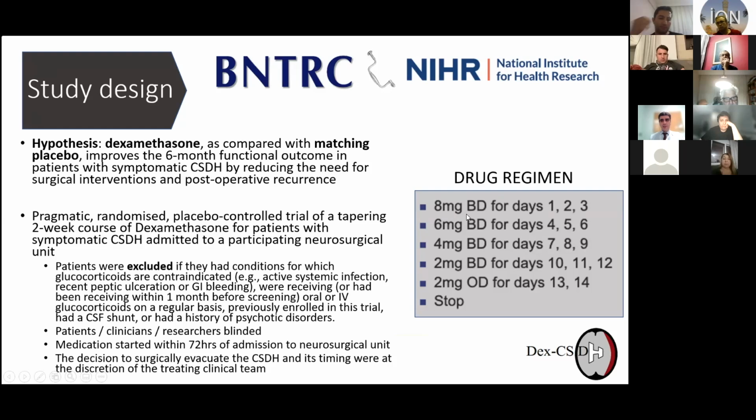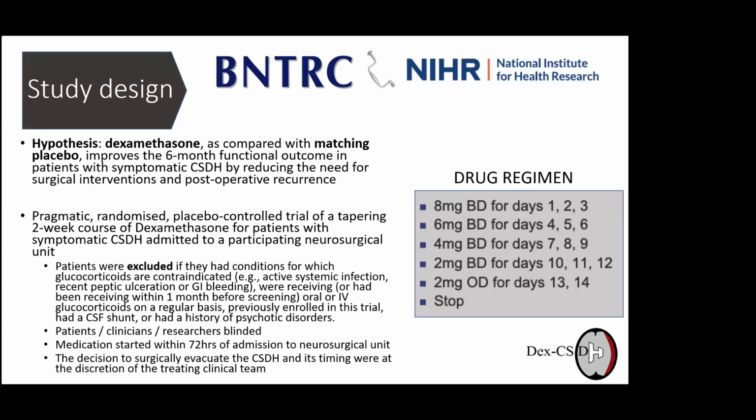So as you can see, 8 milligrams BD for the first 3 days, going down to 6 milligrams BD for the next 3 days, 4 milligrams BD for the following 3 days, and then coming down to 2 milligrams BD for days 10, 11, 12, 2 milligrams once a day for days 13 and 14, and then stop. And as I said, patients on the placebo arm received exactly the same capsule, so there was no way of knowing what the patient was having.